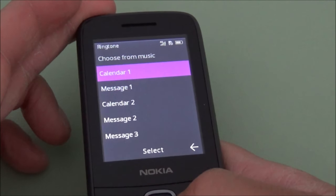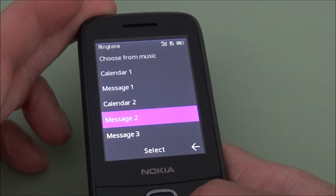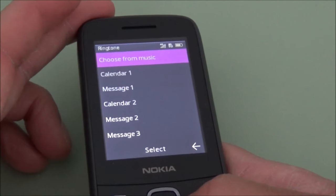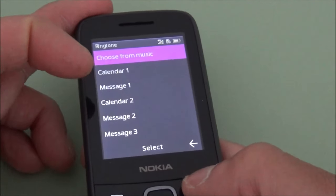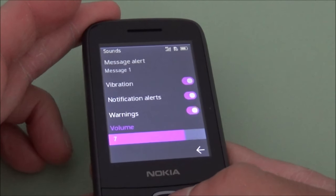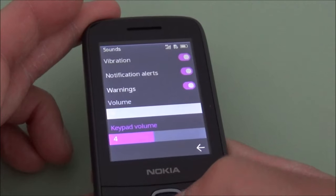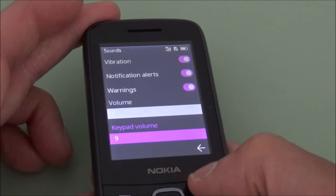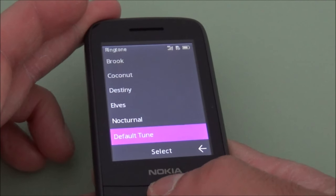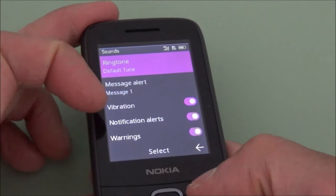Okay, this is the message alert. Can choose from, yeah, so you've got five options, so you can choose from whatever music you've got on or what you've transferred from your computer or whatever. Okay, vibration on or off, notification alerts, warnings, volume. The keypad volume is really loud, nice and loud. Yeah, the ringtones have gone louder now because I put it louder. Yeah, it's great. Okay, so that's for that.